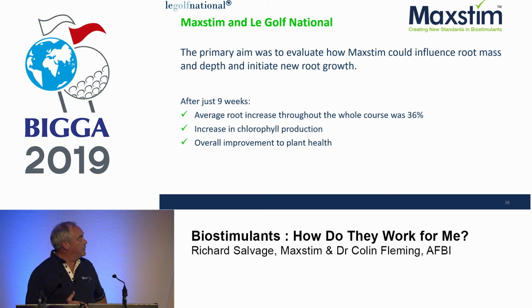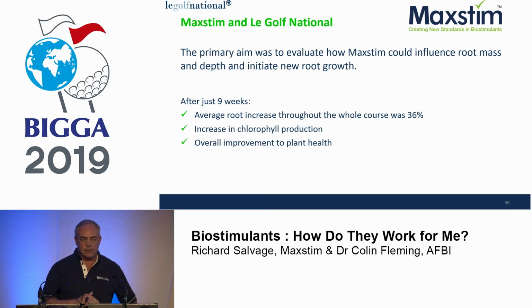When we first started out, we did a complete root survey of the golf course. We took 60 cores, 3 on each of 20, 2 practice greens, and we took cores front, middle and back of the greens, so we were able to replicate the same position after treatment. They were exposed to Maxtim 3 times over a 9-week period, and then when we went back and did exactly the same analysis, another 60 cores, we were able to compare, and we noticed an increase of 36% on average right across the whole course in root length.